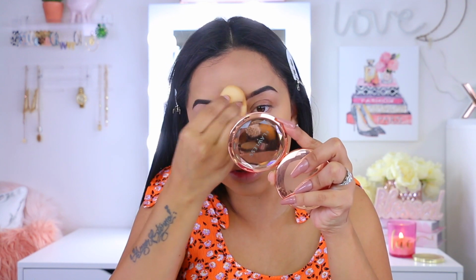Oh, wow. Okay, definitely full coverage. I really like how creamy these are and they blend super nicely on the skin. This definitely is giving me a little bit of Tarte Shape Tape vibes as far as the consistency of the actual concealer. Okay, I actually really like that. That is way good. So let's set that before we crease.